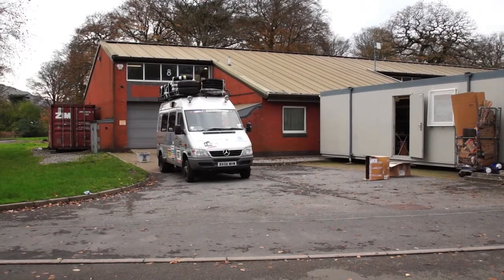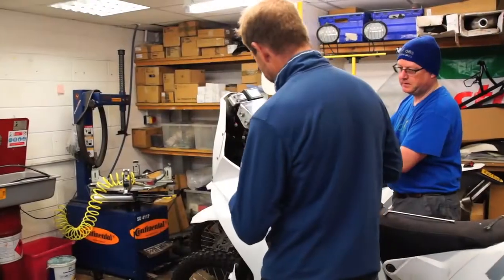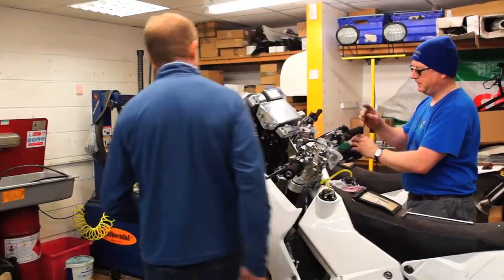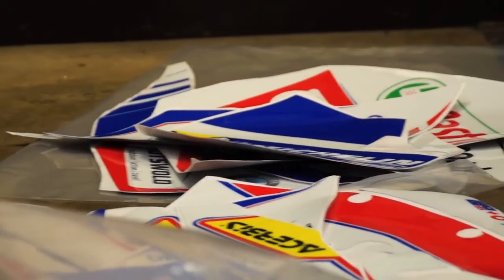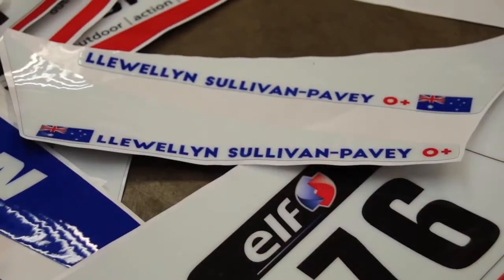Simon Pavey and his son Llewellyn are just hours away from leaving with their bikes and support truck for Le Havre in France. If they miss their ferry that leaves in just 6 hours' time, they won't make it to scrutineering and their dreams will be over.